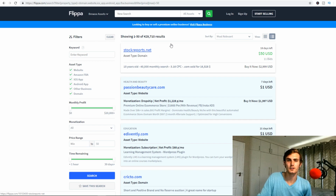So for example, let's take this second website here, PassionBeautyCare.com. You can see that they are making a net profit of $1,200 per month. Their minimum bidding price is $1, and their maximum buy it now price is nearly $2,000. If you think about it, if you buy this website at $1,900, which is their maximum asking price, it could be less. You could put in a bid that's a lot less that could potentially win. Within 1.5 months, you're going to be making $1,200 per month profit just through this website.